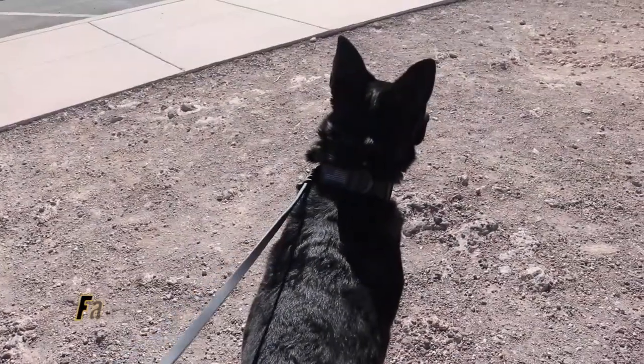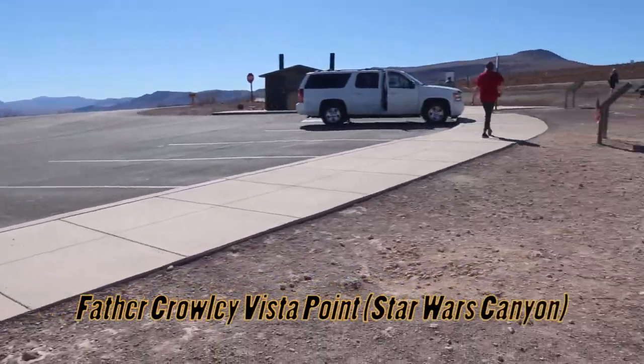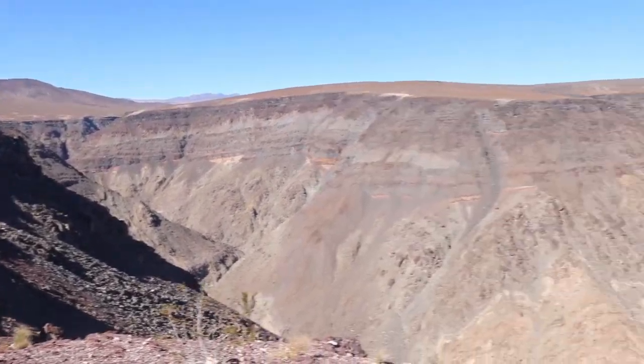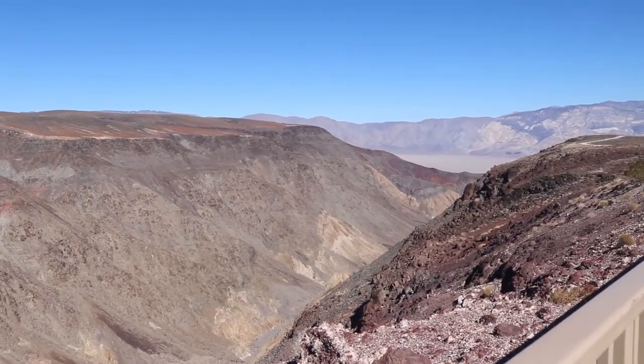Father Crowley Vista Point, also known as Rainbow Canyon or Star Wars Canyon, is also another gorgeous viewpoint in this park. There is a parking lot and paved sidewalk area similar to Dante's View where pets are allowed. If you get lucky, you may even see a military training flight or two come through the valley.